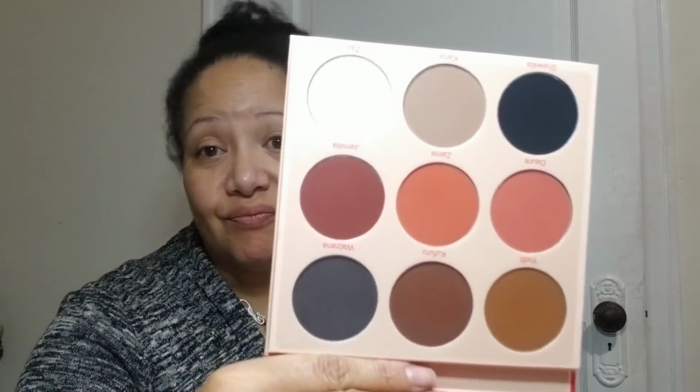And then finally, I have the Warrior 2. Now, I wasn't planning on getting it because I'll be honest with you, I wasn't that thrilled with the colors in it. It's okay, but it's a matte one, and I got it on sale for $11. So boom, there you have it. That sealed the deal for me getting it now, because I was just gonna wait, like I said, until it was on sale, and it was on sale. So there you have it. And so there's my Juvia's Place palettes, and now I am officially done.